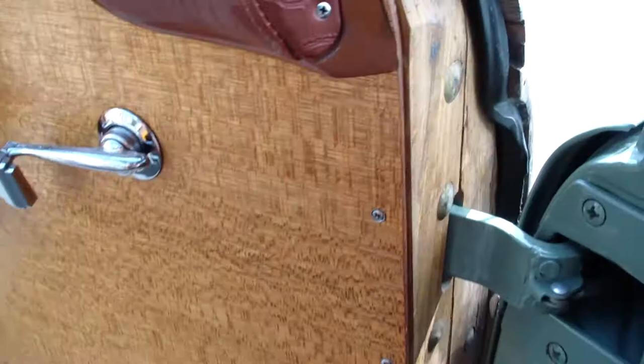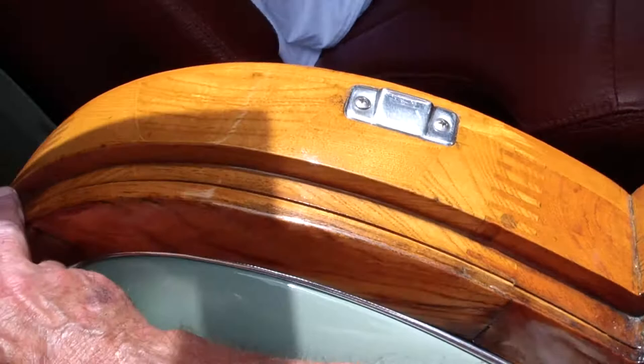I'll take anything. Thank you. Oh, that is beautiful. All right. And this is all wood through and through in the doors, huh? Oh, yeah. It's all bolted together. Even the door jams are all wood. They use 3 or 4 pieces of wood just to make this curve.